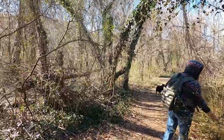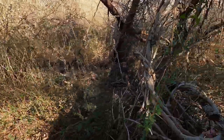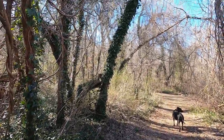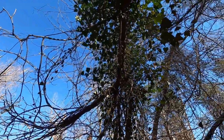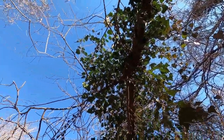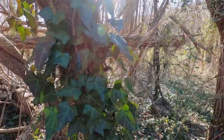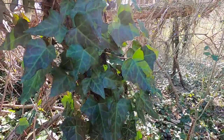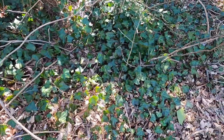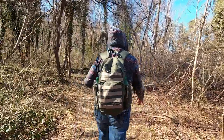We have made it to where we're about to turn off. Look how that's around that limb. Oh, it's really, oh. That's pretty. It's really beautiful back here because there's vines everywhere. Ivy. And just grows everywhere. All right, we're gonna cut left.